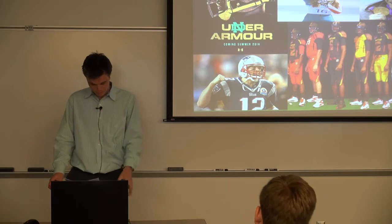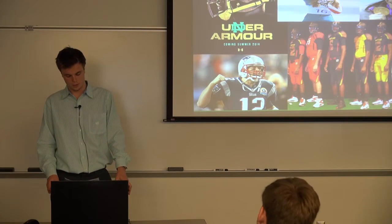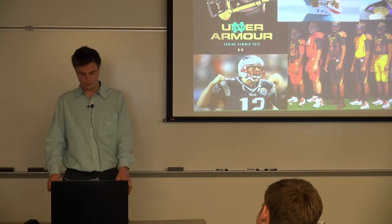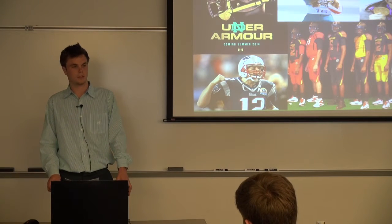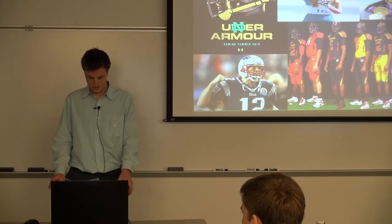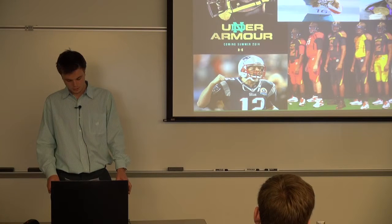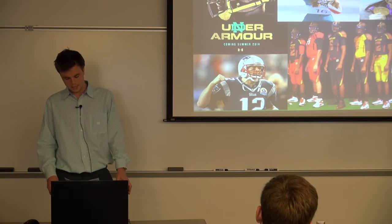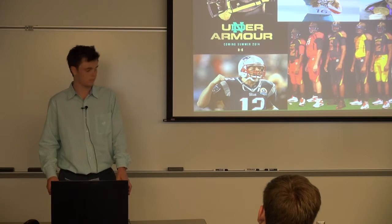Under Armour has grown yearly, and their wallets have been bulking up tremendously. According to MarketWatch.com, they posted their income statements, and the numbers don't lie. They have been growing by an average of $450 million a year since 2009. They have become a force like its main competitors, Nike and Adidas. Nike and Adidas have seen this growth and have since come out with similar products to stay in the game.